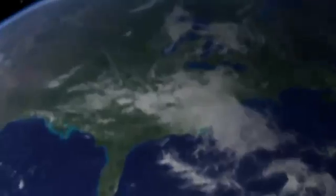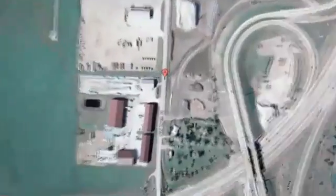Down here for an on-time arrival. Current weather: light winds, few scattered clouds, temperatures about 4 degrees.